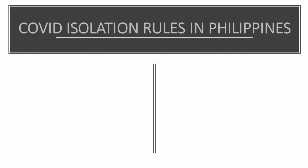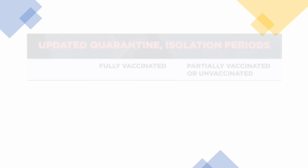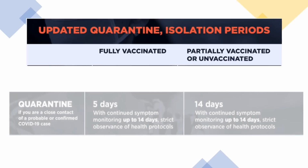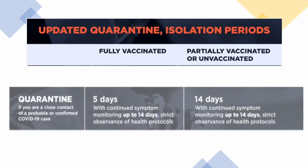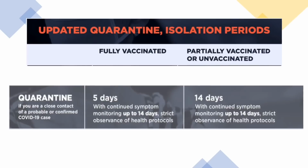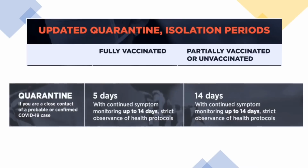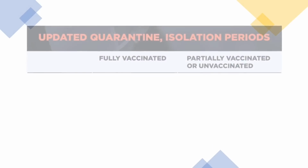Here are the latest COVID isolation rules in the Philippines for both fully vaccinated, or partially vaccinated or unvaccinated. So there are two categories. First, quarantine if you are a close contact: 5 days for fully vaccinated, and 14 days for partially vaccinated or unvaccinated. Please take note, there will be strict observance of health protocols up to 14 days or monitoring up to 14 days. The rules are different if you are COVID positive and you must isolate.